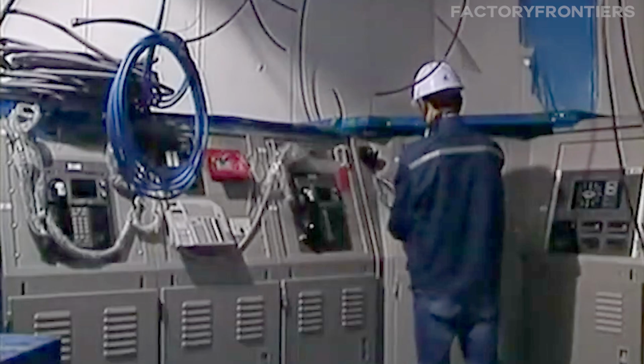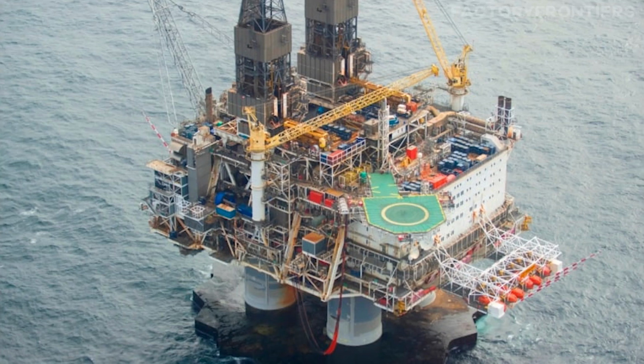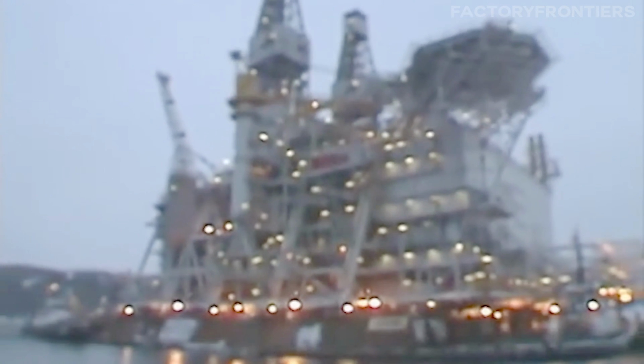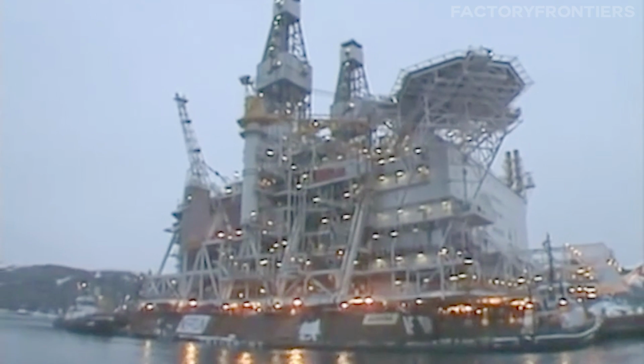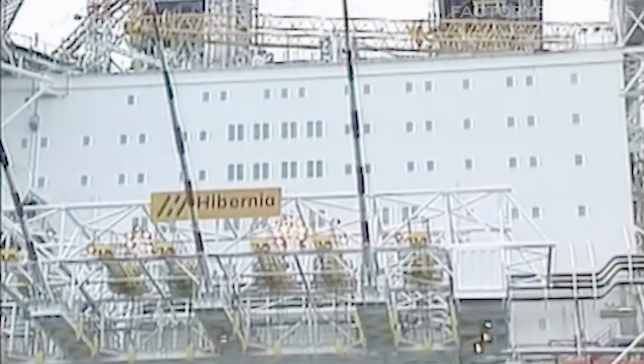The drilling rig mounted on the Hibernia GBS is equipped with state-of-the-art technology that enables the drilling of multiple wells directly through the structure itself. This rig is designed to handle the extreme conditions of the North Atlantic and can operate continuously, regardless of weather conditions. The capability to drill directly through the GBS is crucial because it significantly reduces the need for separate mobile drilling units and allows for a more streamlined operation.